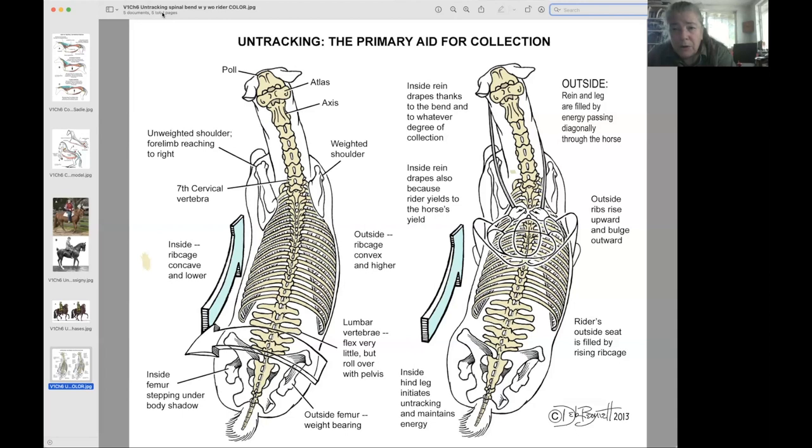Now, when the horse goes crooked, what does he do to go crooked? He untracks. Why is the weight of that horse all on the right shoulder? Because every time he takes a step with his hind legs, he brings his left hind leg across under the body shadow, and the right hind leg is paddling on the outside. Okay, this works like wind in a sail. Whichever hind leg is untracking, is coming up under the body, it's as if wind was blowing diagonally across the horse. And that makes you have a feel in the outside rein.